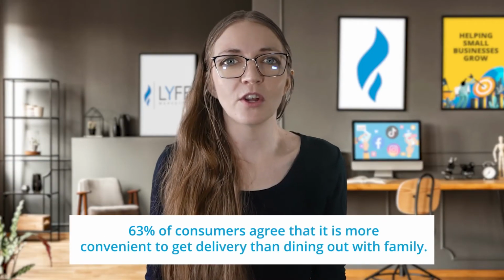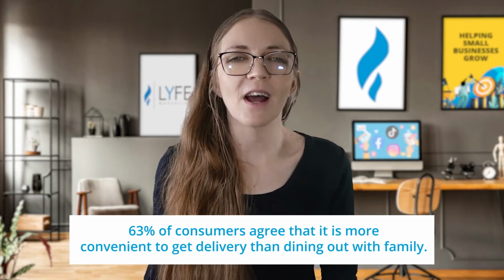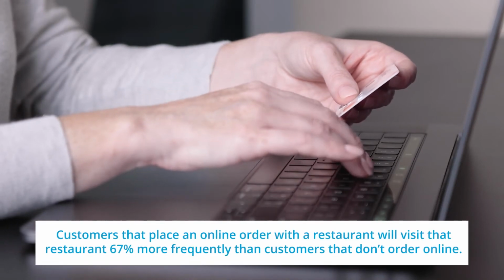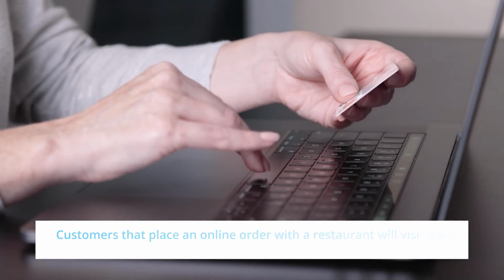63% of consumers agree that it is more convenient to get delivery than to actually drag the family out of the house and do a whole dining debacle. Also, customers that place an online order with a restaurant will visit that restaurant 67% more frequently than customers that don't order online. That makes online food delivery a win-win for your business.